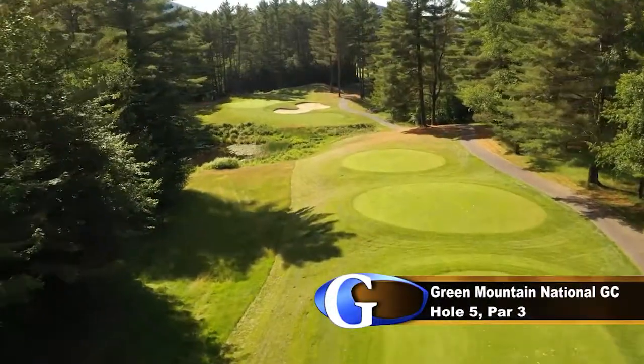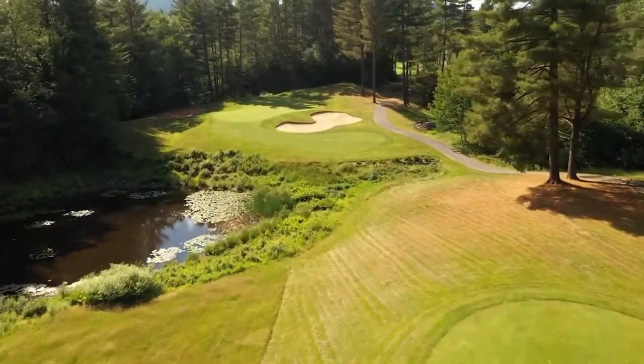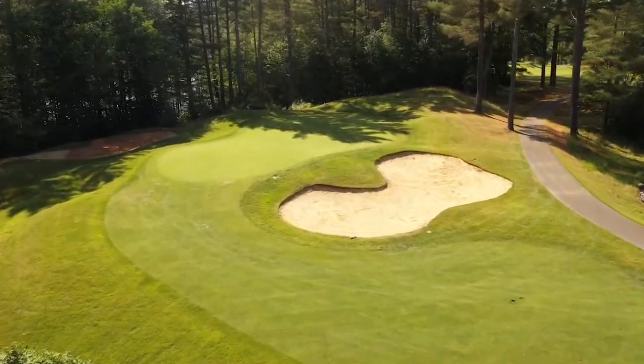The 5th is your first par 3 on the front nine, and it offers a lot of character. It can be tipped out to over 180 yards. Deep bunkers protect the right and left of the green.